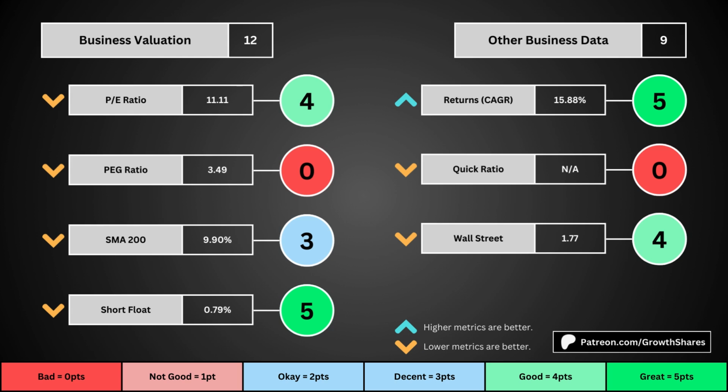And the fourth set of metrics looks into other relevant data. First is the stock's performance over a set period of time. Usually it's 10 years, but if the stock doesn't go that far back, we go with the earliest data up to 10 years. The quick ratio is basically how easy it is for the business to pay off its short-term obligations. We want that high so that it's easy to get rid of those debts.